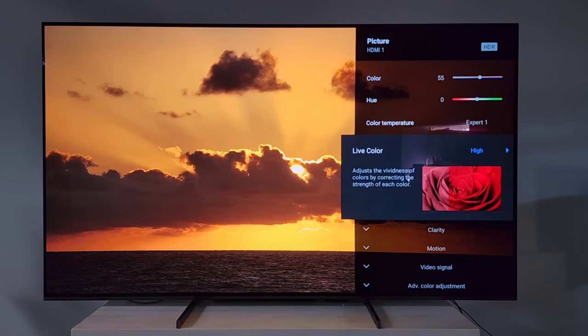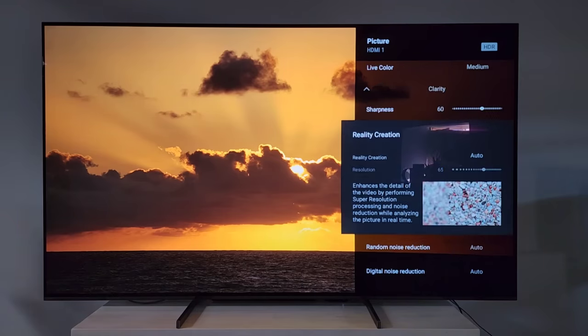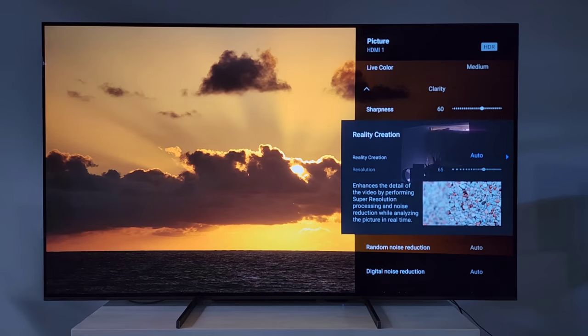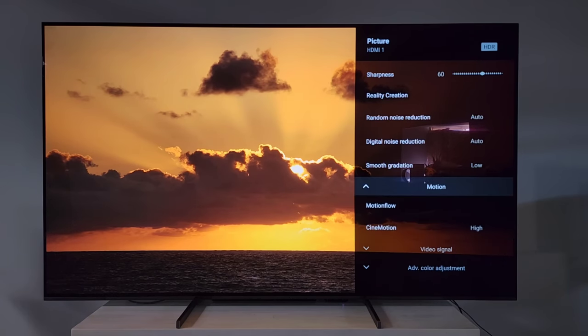Now, keep in mind, I purchased the A80L knowing the A95L is a better TV. It is a Quantum Dot OLED. It is very bright, very vibrant, very punchy, but does not fit my use case, does not fit my environment. It could be the best TV in the world. If I wanted the perfect image, I'd buy a $30,000 reference monitor, but it wouldn't fit my use case. Now going through the settings, I'll let you guys check those out.